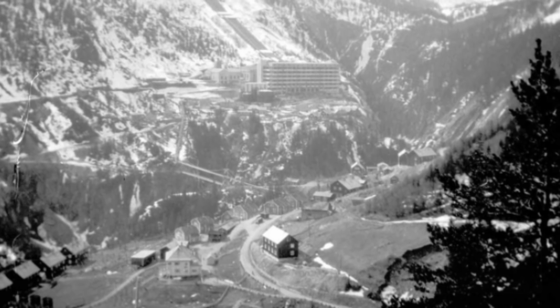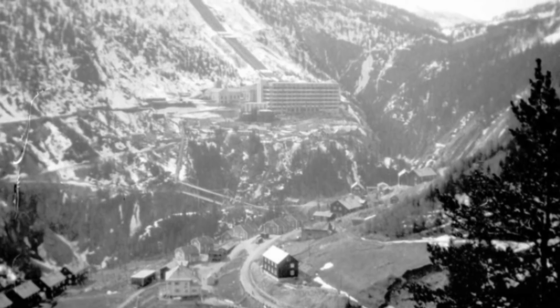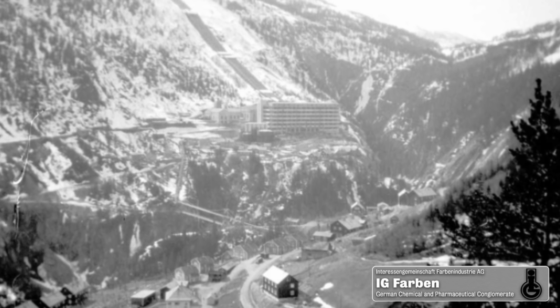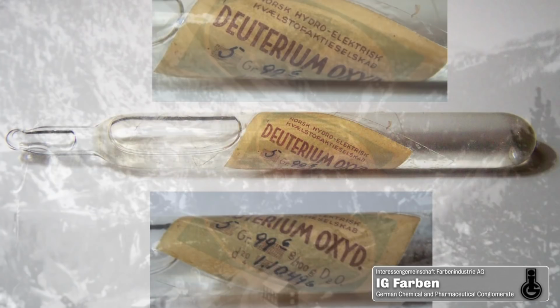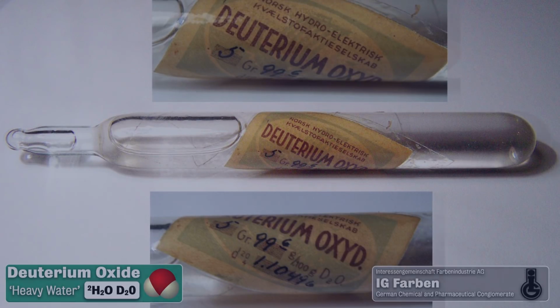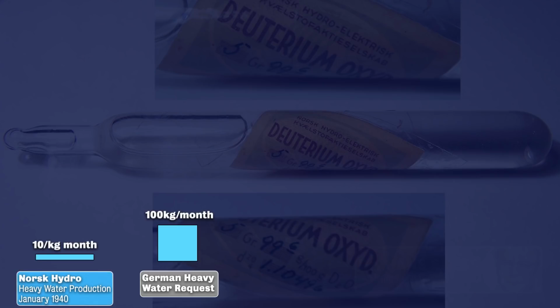German interest in the Norsk Hydro plant began in January 1940, when a representative from the industrial giant IG Farben arrived to inquire about Germany purchasing the company's entire stock of deuterium oxide, known commonly as heavy water. Furthermore, the Germans wanted Norsk Hydro to increase their production so they could buy 100 kilograms a month. This would require the plant to increase its production tenfold. The German representative declined to say what his country needed such a large amount of heavy water for.